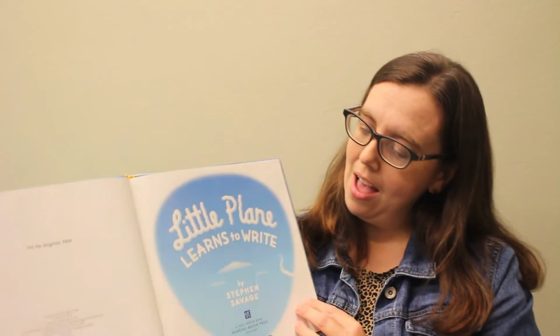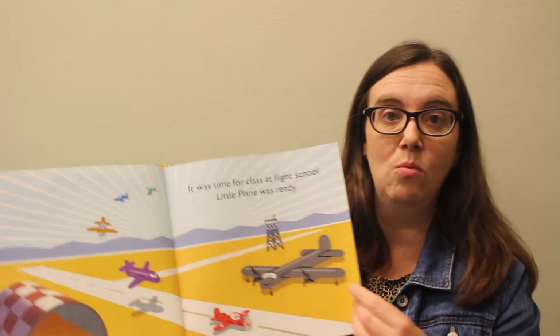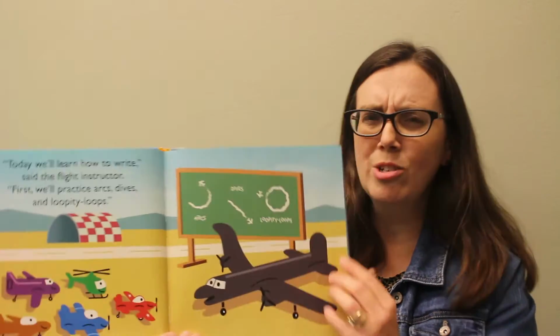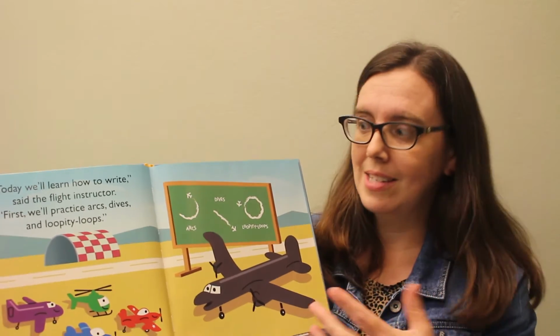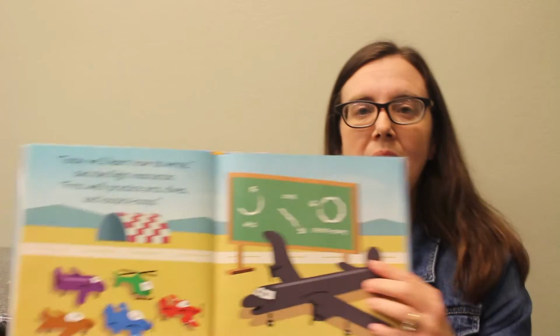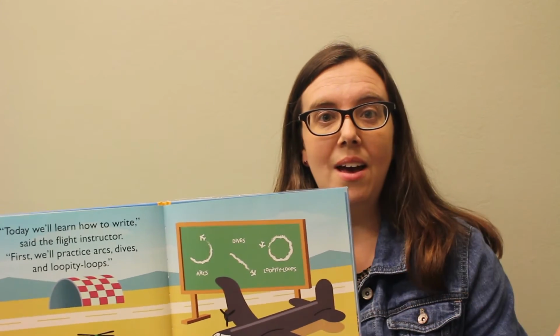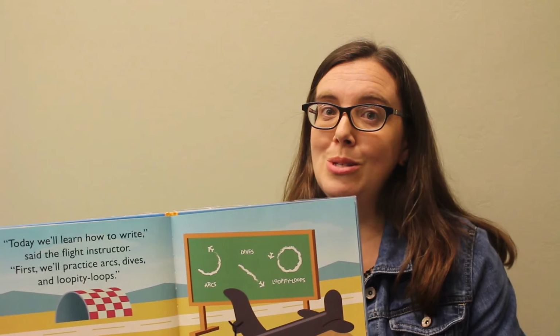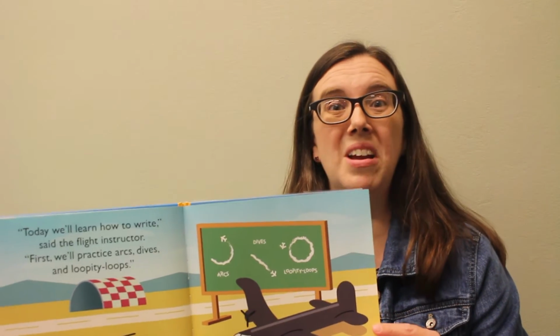One thing that I noticed is Little Plane was ready, and there are different types of writing strokes that he has to learn for his sky writing. There are arcs and dives and loop-de-loops. That reminds me of all of the different ways that we write. Again, we're used to it as parents, as grown-ups. We have been doing it for a long time, but it's a lot to master for a kid.